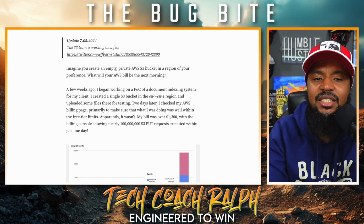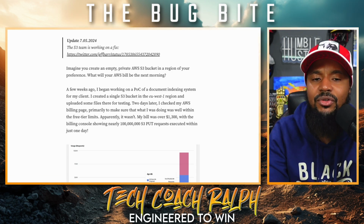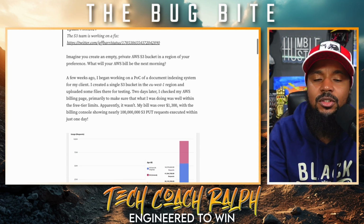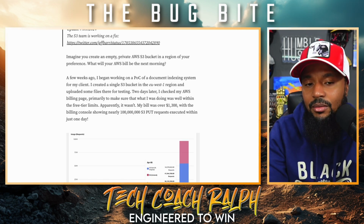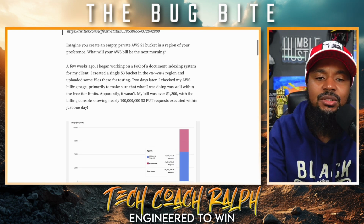All right. So imagine you create an empty private AWS S3 bucket in a region of your preference. What will your AWS bill be the next morning? So I would assume that it should be nothing because there's nothing in there. It's a private AWS S3, right? So let's see what happens.